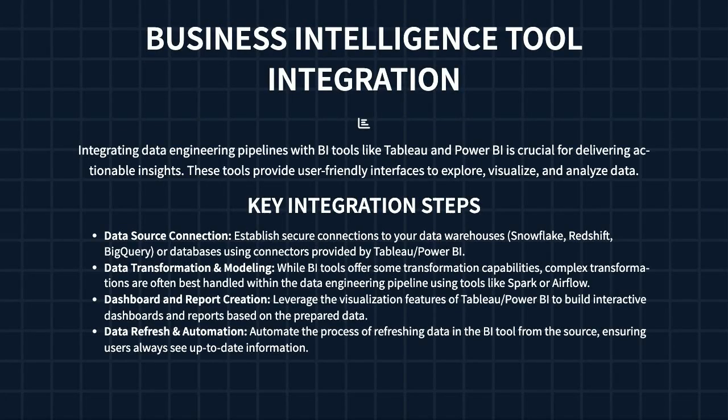Let's talk about getting your awesome data engineering work into the hands of business users. One really important step is connecting those pipelines you build to tools like Tableau or Power BI. Think of these as super easy ways for people to explore and understand their data, no coding required. The first thing you'll do is connect to your data warehouse, whether it's Snowflake, Redshift, or BigQuery. Then, you might need to do some quick transformations in the BI tool itself, but often it's better to handle more complex changes within your engineering pipeline.